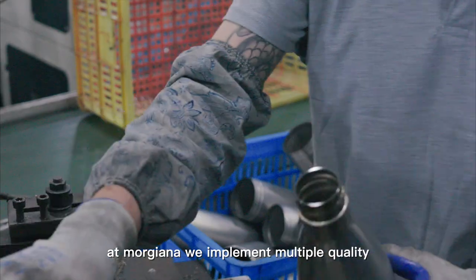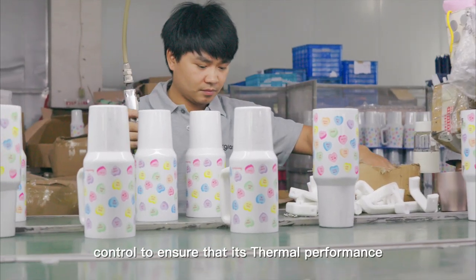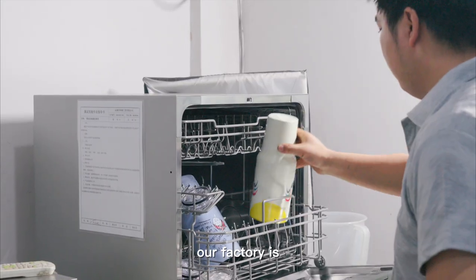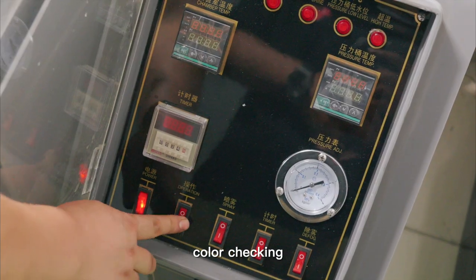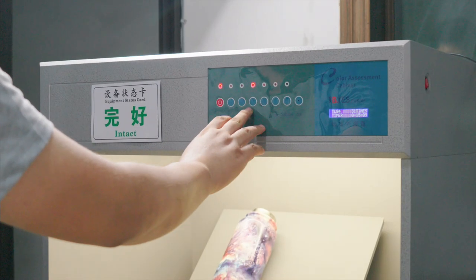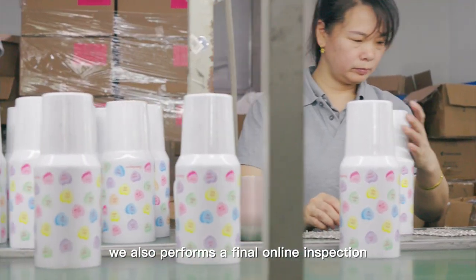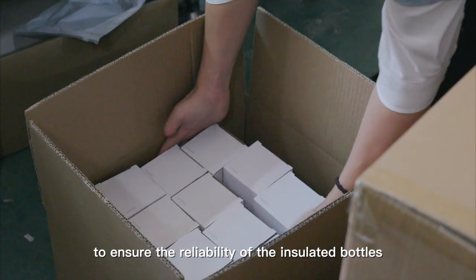At Mojiana, we implement multiple quality controls to ensure thermal performance. Our factory is equipped with a laboratory to conduct dishwasher tests, salt spray tests, and drop tests. We also perform a final online inspection to ensure the reliability of the insulated bottles.